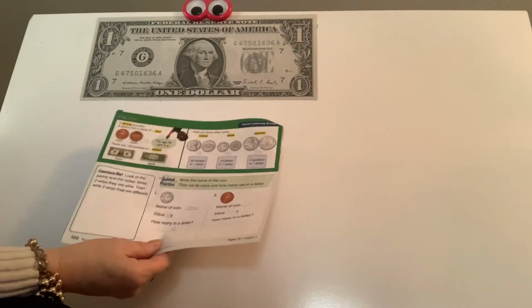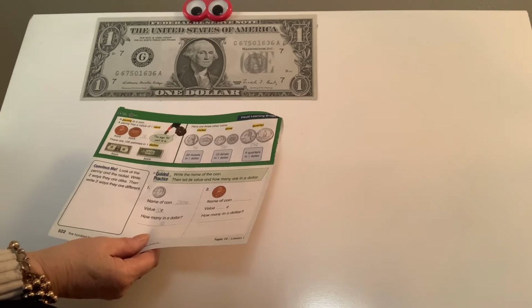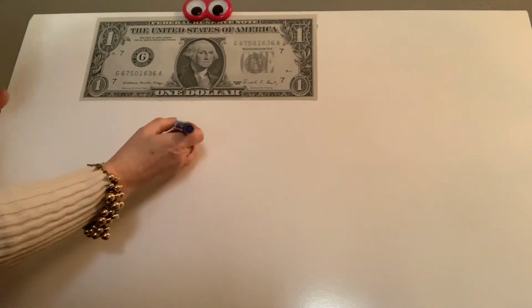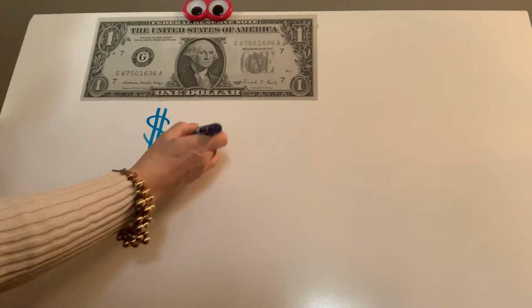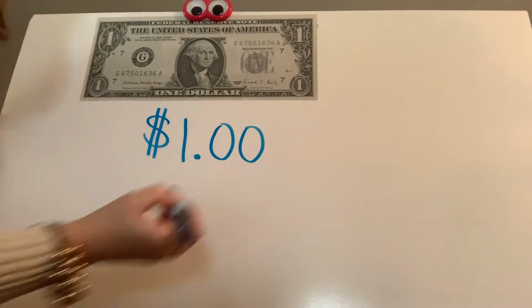All right, let's go back to our math. A penny is a coin. It has a value of 1 cent. How many pennies are in a dollar? Now I'm gonna write a dollar up here, okay? A dollar sign is an S with 2 lines. Then we put the number 1, okay?